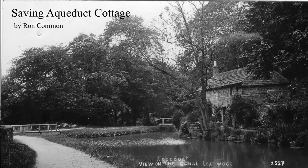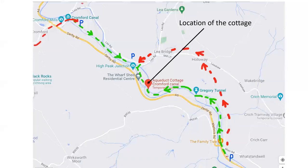Alison's got the volume on. If you can just mute. If everyone can mute, please, that would be really helpful. I'm trying to keep on top of everything, but if you could do it yourselves, that'd be great. Thank you. So, okay, let's get started.